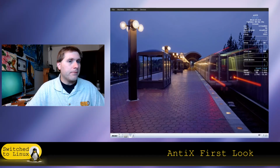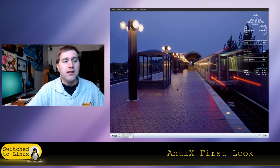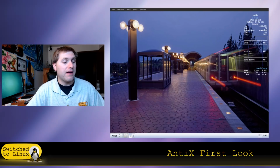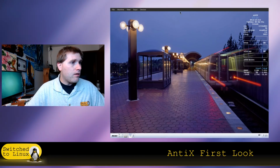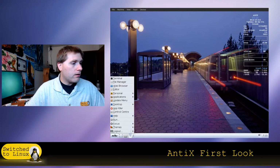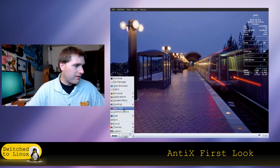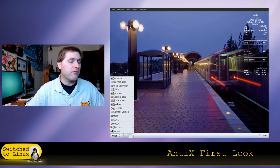But anyway, you can see over here that it's running, let's see, 118 megabytes of RAM, and only 2.75 gigabytes of storage space. And this is the full system here. So what we're going to do is just go ahead and have a quick look. So down in your menu here, which desktop is this? I think this is the ICE Window Manager that we're using here.